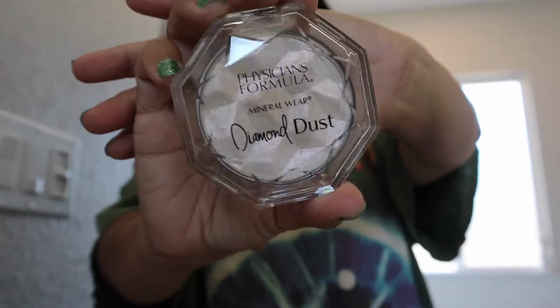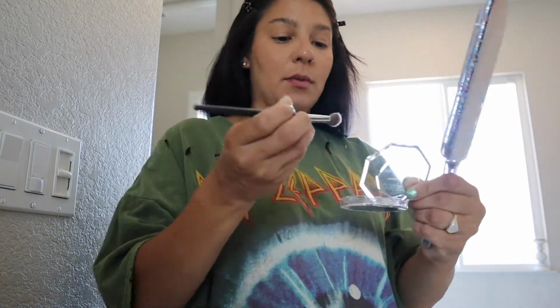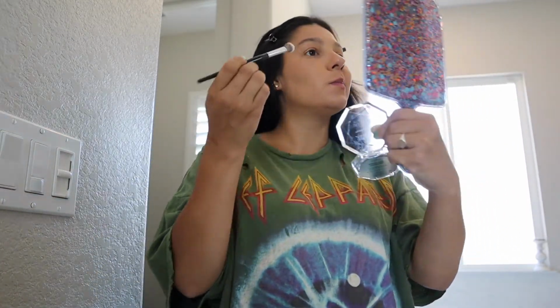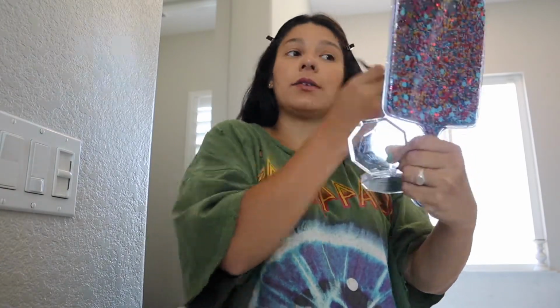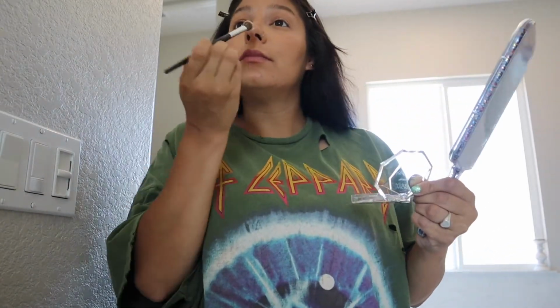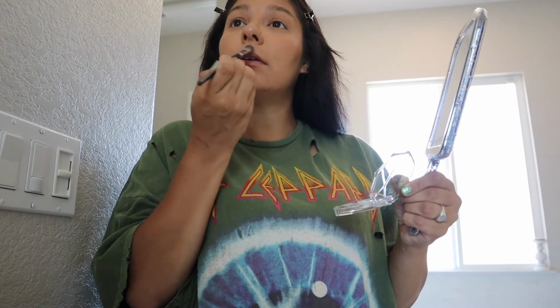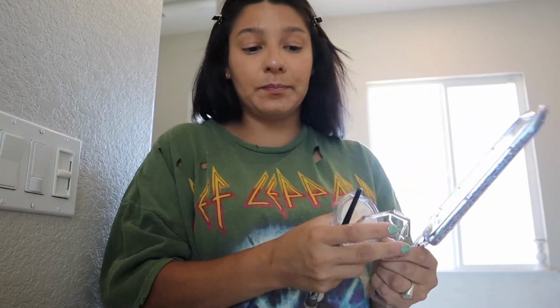So then I'm gonna go in with this Physicians Formula highlighter, and it's very pretty. And I'm gonna take a little Morphe brush, dabble that in there, and just highlight under my brow and the surrounding area of my eye. And this does have pretty big glitter flakes, but I like that. I don't think I'm ever not gonna like glitter. I love glitter so much. I'm so blind, even with contacts, I can't even see in my mirror. That mirror.